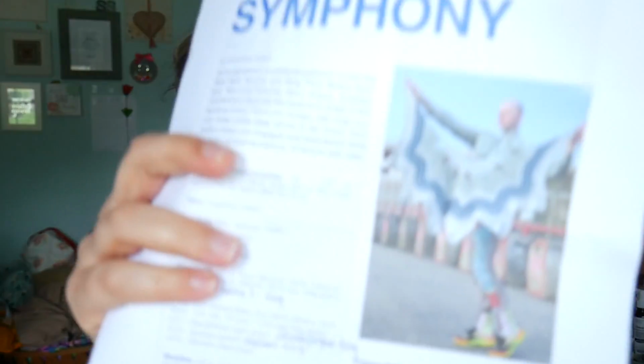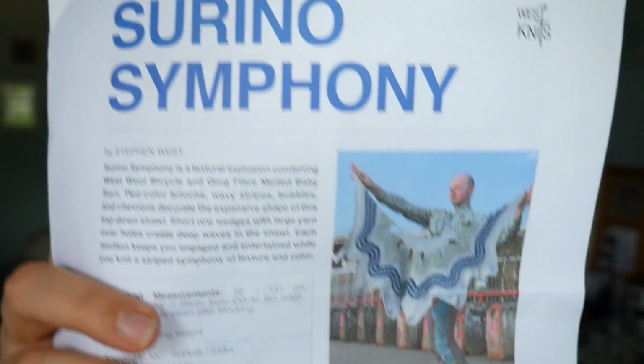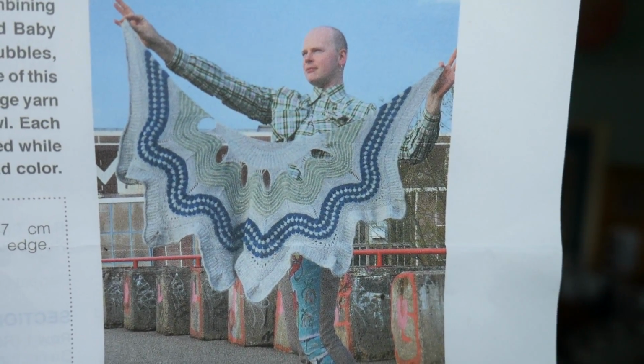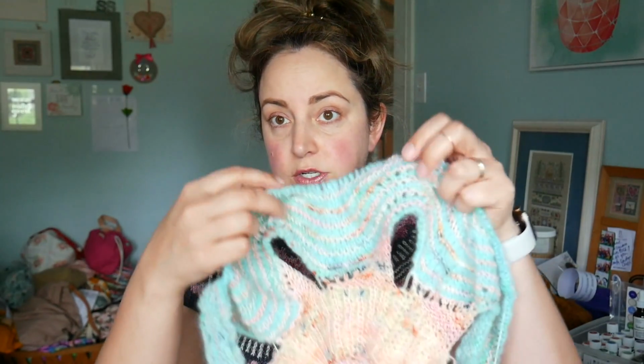Okay, so I'm knitting. Let's show you the picture. This is called Sereno Symphony by Stephen West. Yeah, nothing on here gives anything away. So Sereno Symphony. There's the shawl. I think my battery is about to die. Seriously. Let's see if I can show you this first.